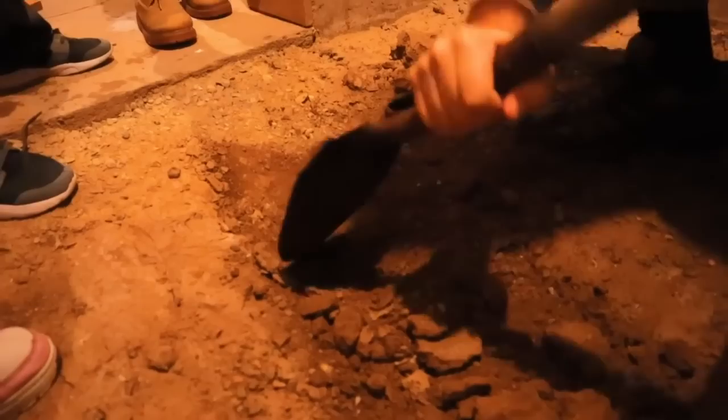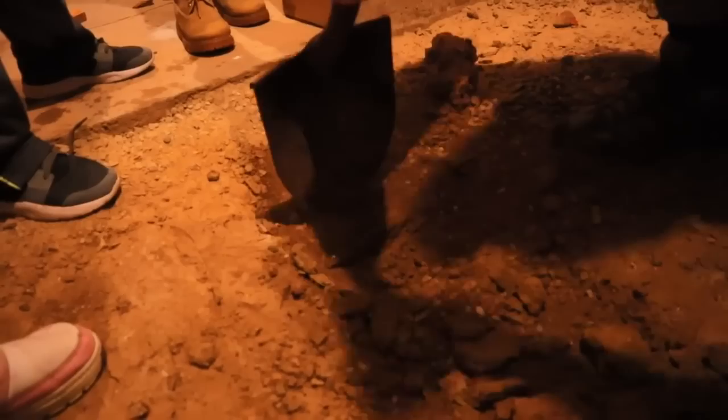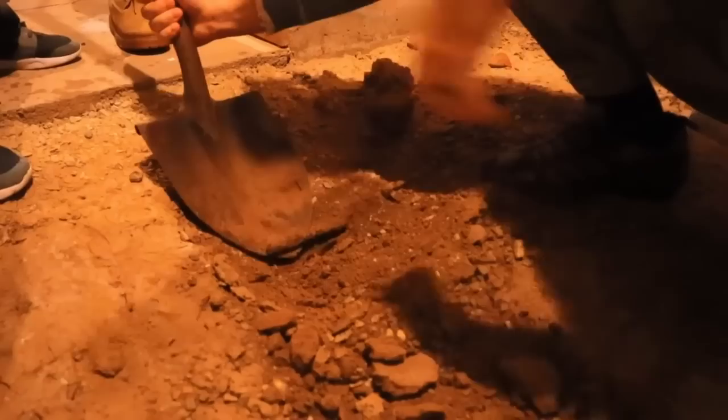Well, it might be a bar. A handle to a chest. What? Some piece of metal. Rebar. Can you take it out? Yeah, that's rebar. Is it? Yeah. I think you can pull it out. Yep, if you pull it out.